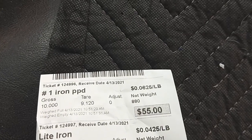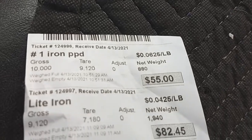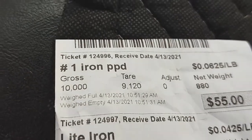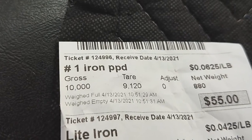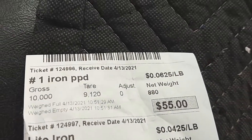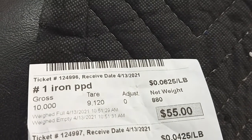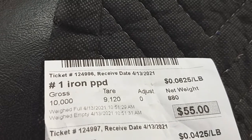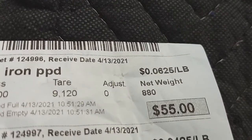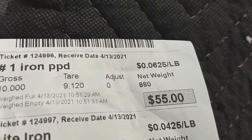So when I first pulled in with this half-ton 78 C10, we were rolling at exactly a gross weight of 10,000 pounds. We dumped off that lift piece, and that barrel was full of rotors and stuff, and weighed back over at 9120, 880 pounds. Got us $55. I mean, that's pretty damn good.